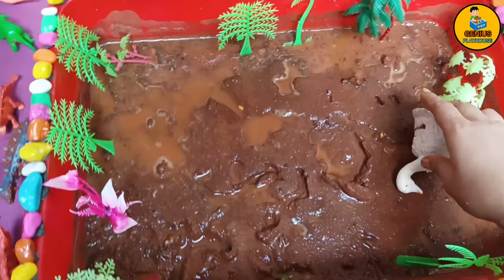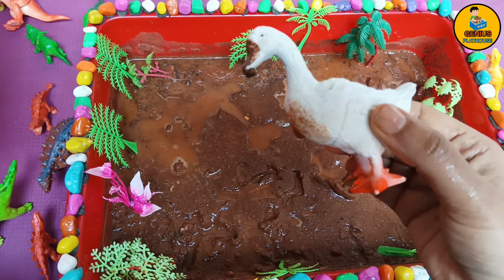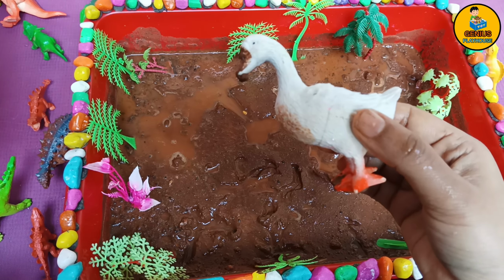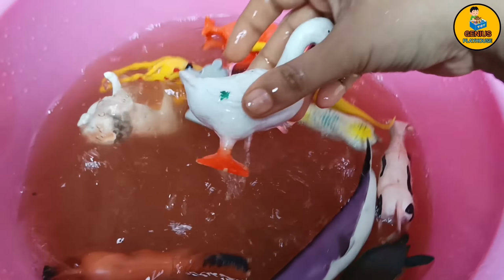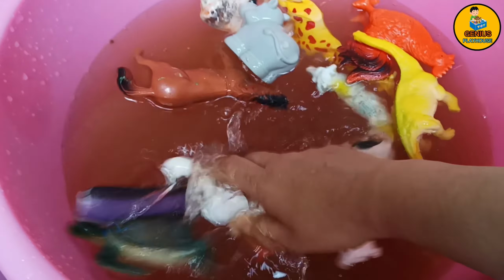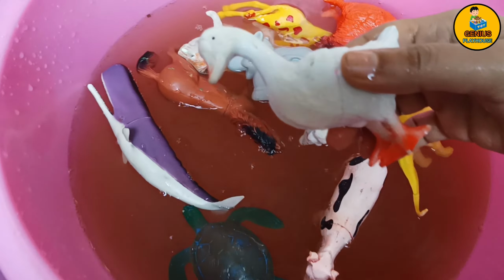Next, there is a duck stuck. Let us pick this duck. Wow, poor duck. Let me wash it. Washy, washy, washy. Let me wash this duck. Ducks have webbed feet. I'll clean up now.